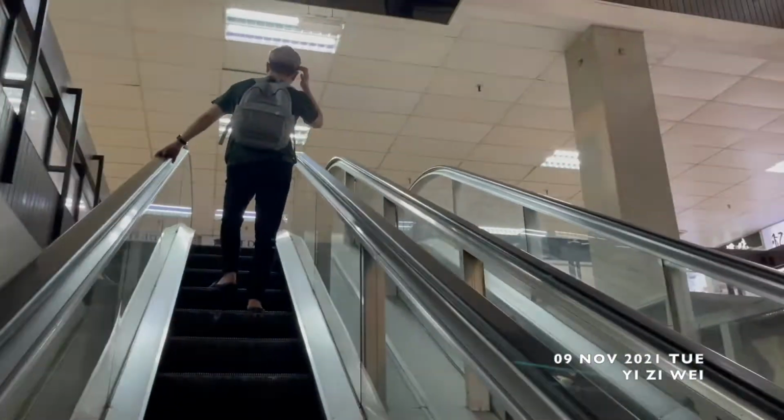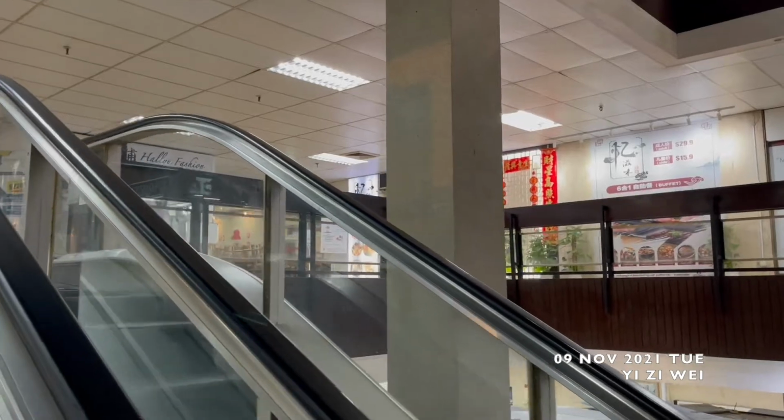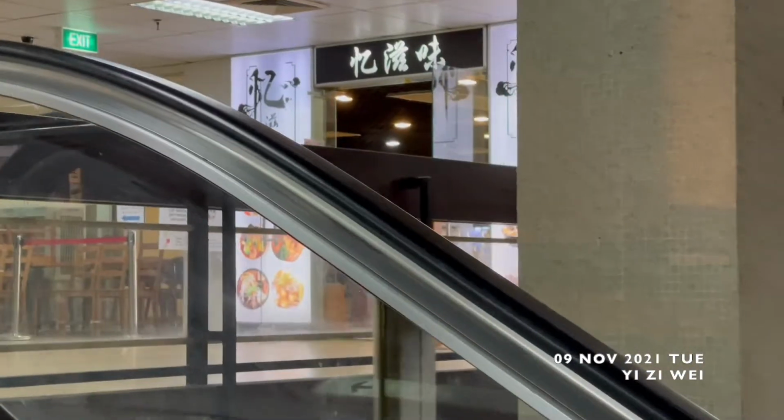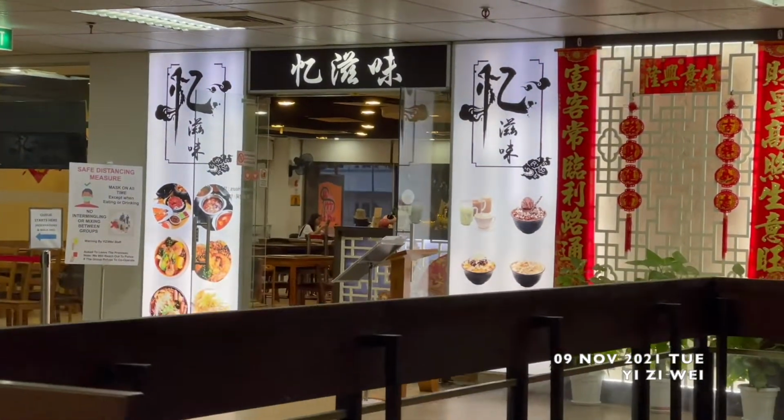Let's go up the escalator now. Yi Zi Wei is on your right. The whole entrance is lit up by LED signboards. You can't miss it.